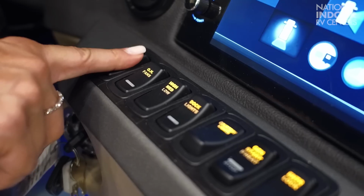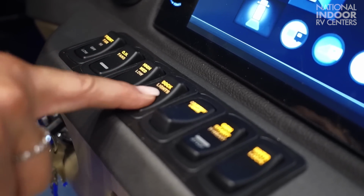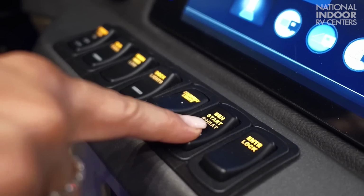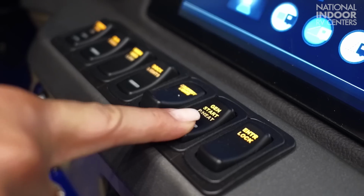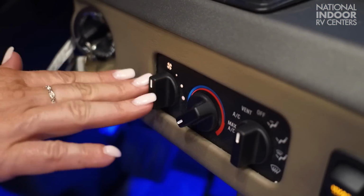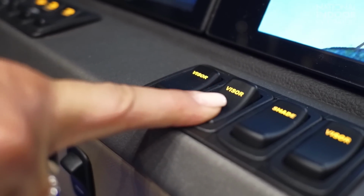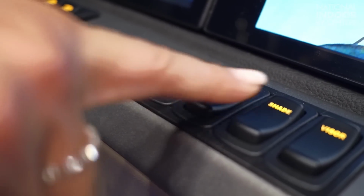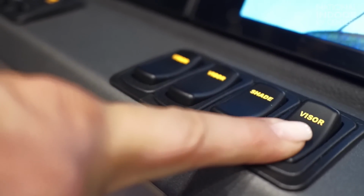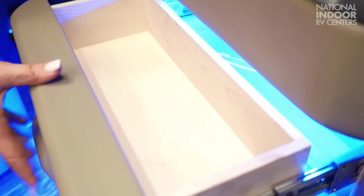Here we have our front fan, overhead fan, and you can have that on high, medium, or low. Our docking lights, courtesy lights, again another place to start our generator, and our entry lock. Then we have our AC and heat controls, and we have our driver's side visor, our front visor, front shade, and passenger's visor. Then we have these nice drawers, nice and sturdy.